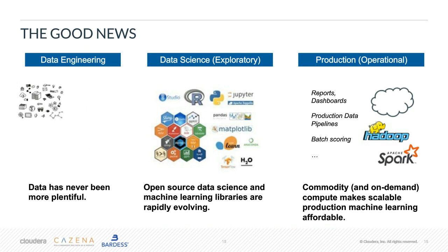So the good news is that data has never been more plentiful. There's huge amounts of data, which comes in from traditional relational databases, or maybe it's streaming in, maybe it's coming from IoT sorts of data sources. And then there's been huge advances in the last decade or so in open source libraries for machine learning and for data wrangling and so on. Any data scientists on the call will recognize a lot of the names on that part of the slide. And in terms of operationalizing and doing data science at scale, the good news is that commodity hardware makes scalable compute much more affordable.